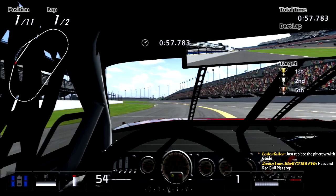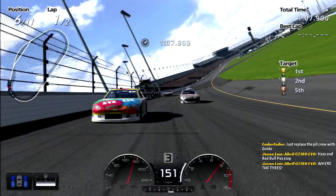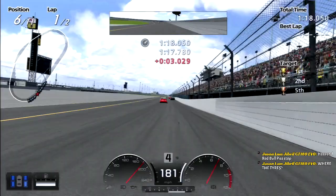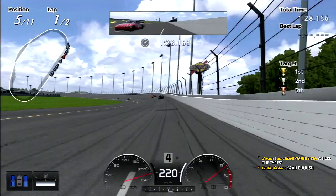So I'm gonna have to slot behind Tony Stewart and Denny Hamlin. There they go, so now I go. There's Kabush right behind us. Yeah, look at that. Now I get the draft off of Stewart, who then is gonna let me get a draft off of Hamlin. Got Kabush.